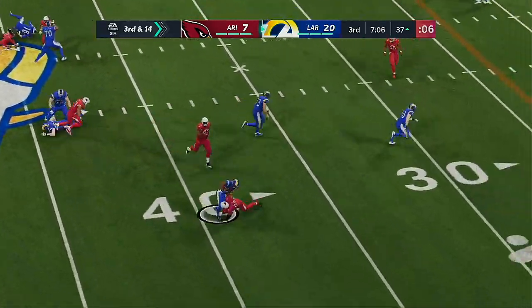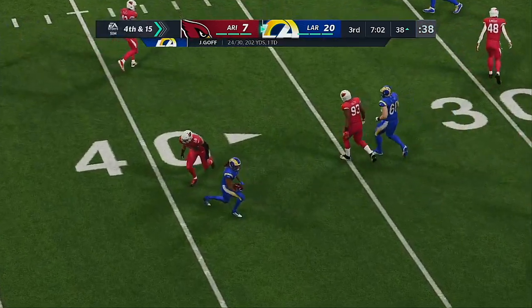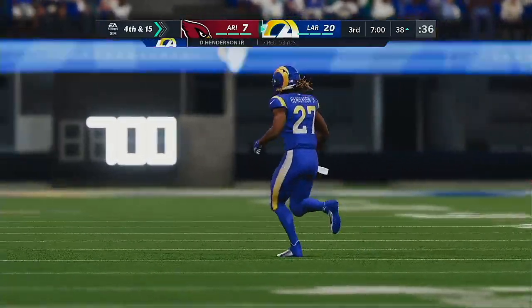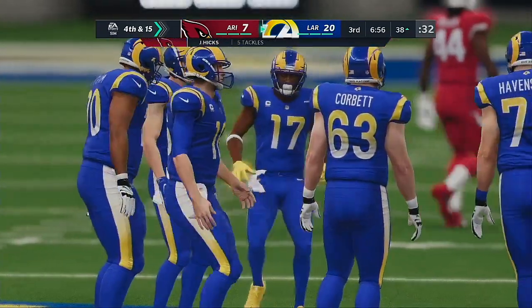3rd and long. It's gone. They'll try and set up the screen. It's complete. And this play will be blown up. He'll lose yardage back at the 38. That'll make it 4th down after a loss of 1.